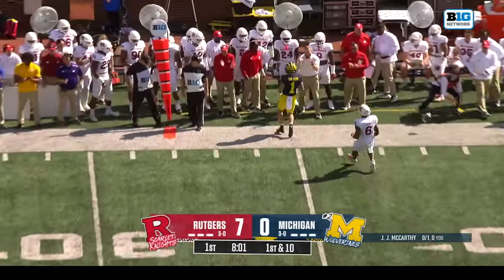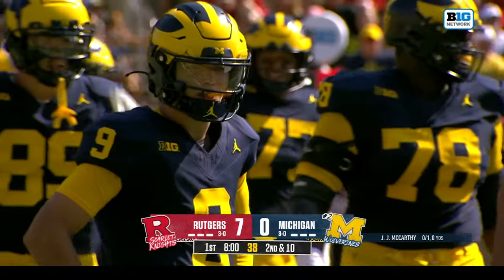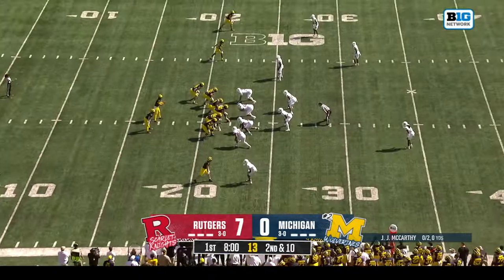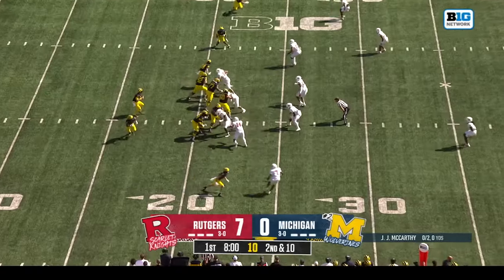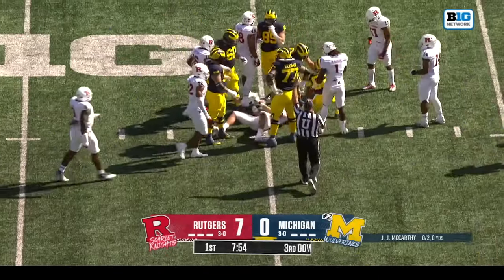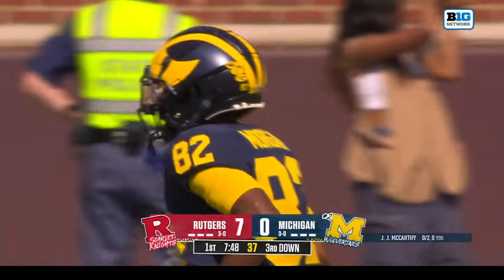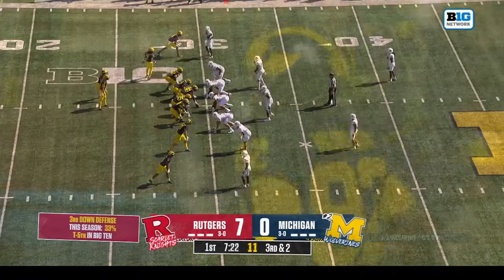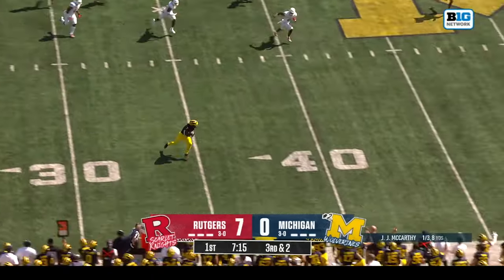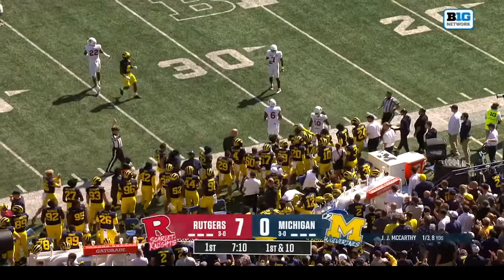Moore picked up a block, and that's incomplete, looking for Roman Wilson. McCarthy had time because Corum picked up a big block on second down. Yeah, time, and Roman Wilson with a great route had a lot of separation, 5-6 yards. Quick screen this time, Savage, Morgan, to the 29. What do you do when your quarterback's struggling? It's like in basketball, you go get a layup. Edwards had a big game against Rutgers in Piscataway last year. Now he's wide open, Donovan Edwards across midfield. Knocked down inside the 40.